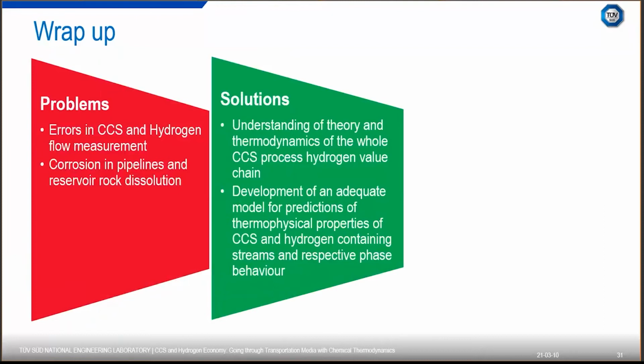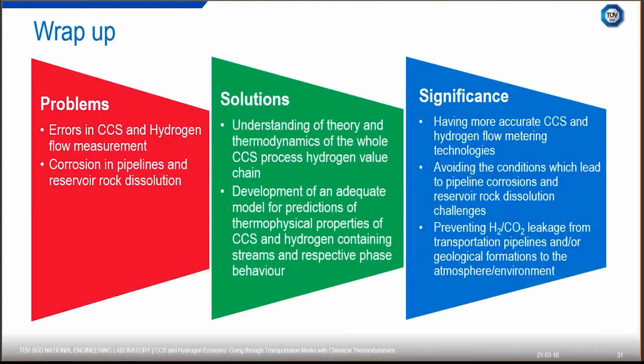So firstly, we need to understand the theory and thermodynamics behind the whole CCS process and hydrogen value chain. In this regard, we need to develop an appropriate model to predict the properties of CO2 and hydrogen-rich streams, such as density, speed of sound, respective phase boundaries and phase envelopes, and even pH, in order to have much more accurate flow measurement and safer and more secure CO2 and hydrogen transportation and storage processes at the end of the day, by avoiding the operating conditions which lead to corrosion and reservoir rock dissolution and precipitation challenges, which again lead to the big disaster of CO2 or hydrogen leakage into the atmosphere and environment.